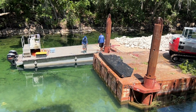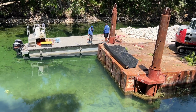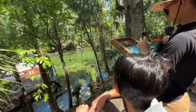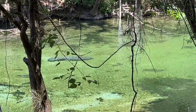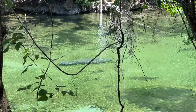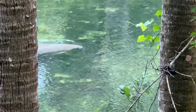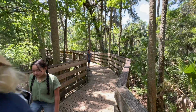Okay, they're working on the shore here. There's a little manatee down there. Oh, did he go the other way? Okay, they said he's over here. Oh, there he is. Okay, look. There's the manatee. Look at him moving. There's the manatee. Down there forever, so it dried up.